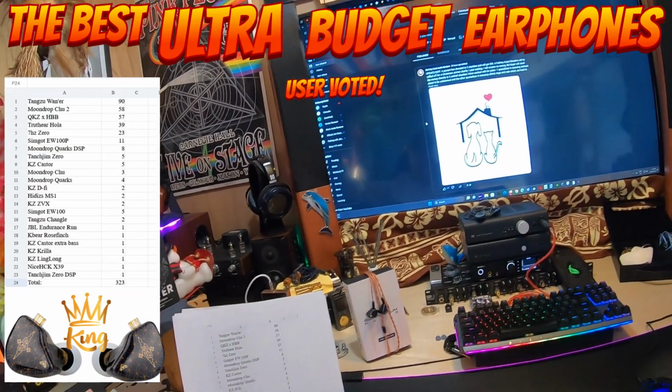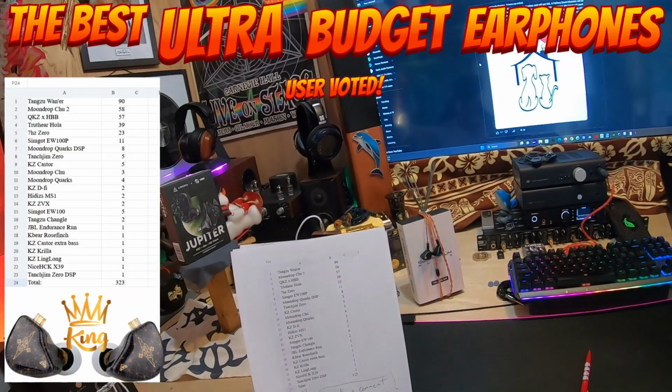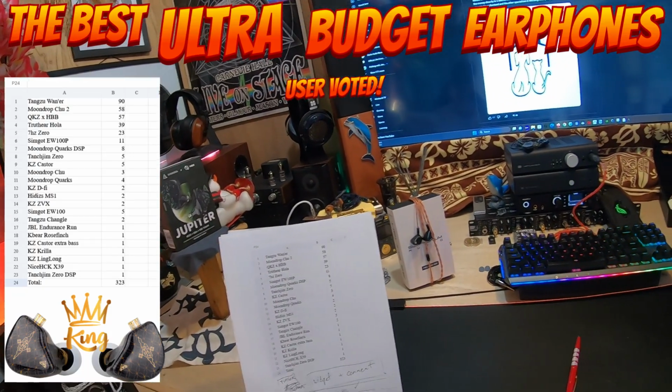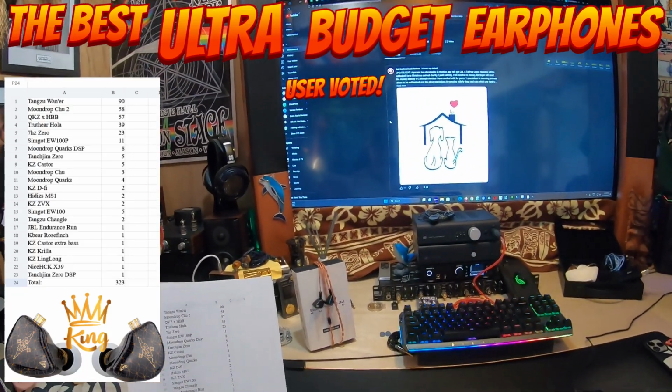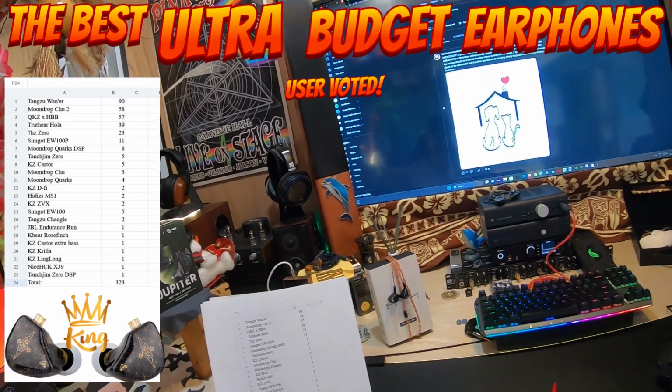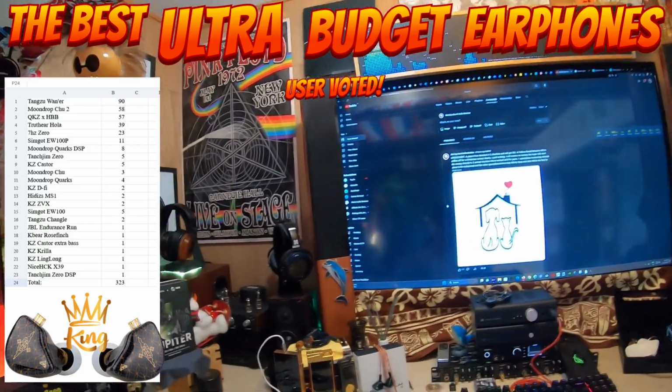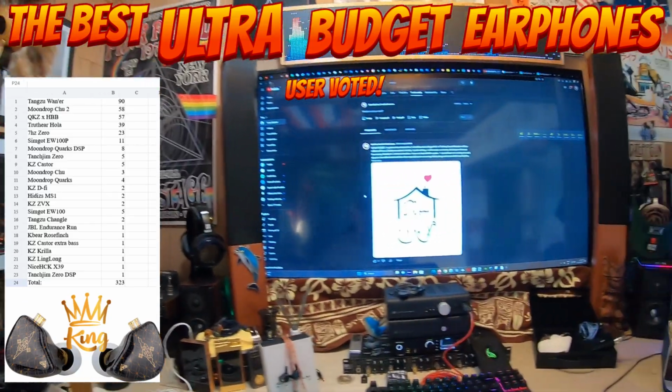Next is the Ola by Truthier, and that's got 39 votes. Next is the 7Hz Zero, which has 23 votes. Not a fan, really. I like the second one better. The SimGod EW100P with 11, and that rounds out the double-digit vote getting. You can take a look at the rest at your leisure.